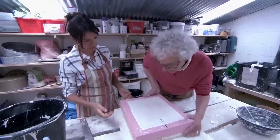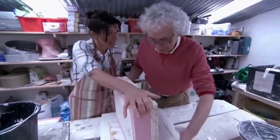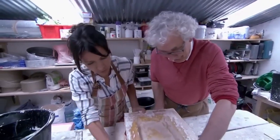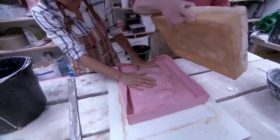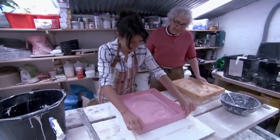Shall I turn it over? And then we can... There's some weight in it, isn't there? There is. Getting the large pieces out must be a big... Oh, it's already fallen out. Just take the case. Got that? Yeah, I've got that bit. Great. Okay, now you can have the fun job of just pulling off the rubber.